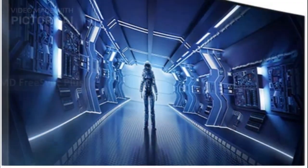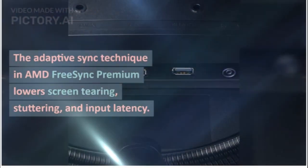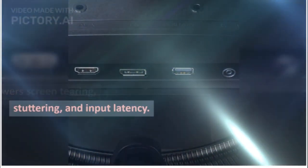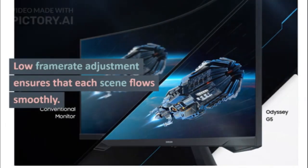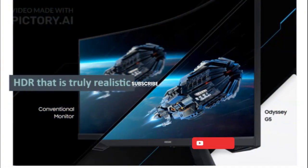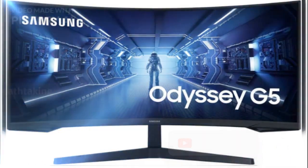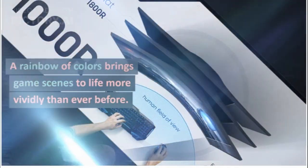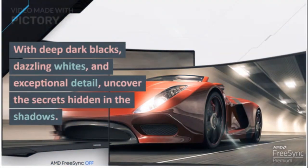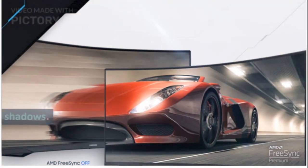AMD FreeSync Premium. The gameplay is flawlessly seamless. The adaptive sync technique in AMD FreeSync Premium lowers screen tearing, stuttering, and input latency. Low frame rate compensation ensures that each scene flows smoothly. HDR that is truly realistic. HDR10 graphics are breathtaking. A rainbow of colors brings game scenes to life more vividly than ever before. With deep dark blacks, dazzling whites, and exceptional detail, uncover the secrets hidden in the shadows.